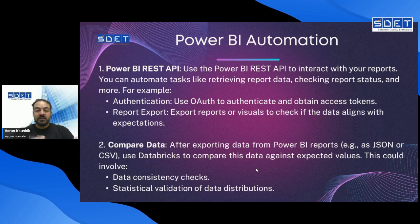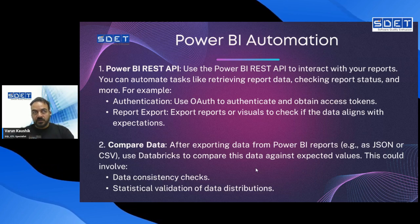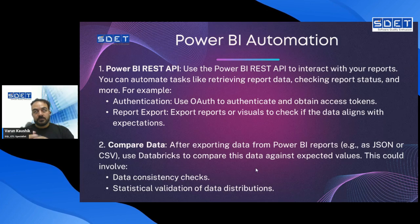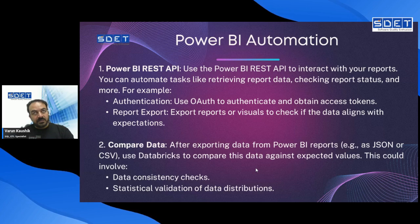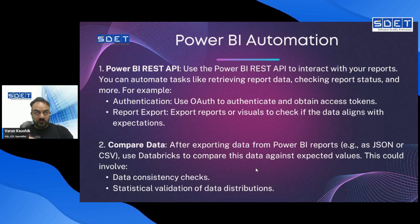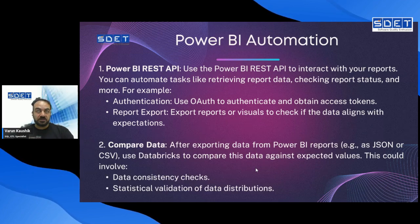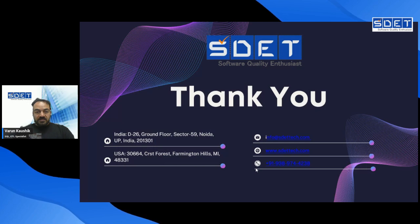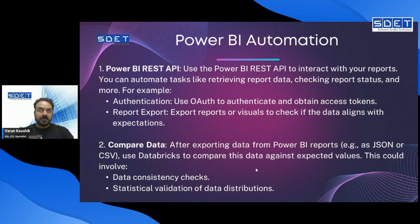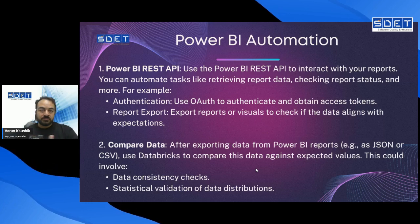You can check that data consistency is there, that there is no data loss when moving from the reporting layer to the Power BI tool, and that data integrity is maintained. That part we were able to complete, and we shared the POC with the client. So that's about the manual and automation part, and I think that's it from my end.